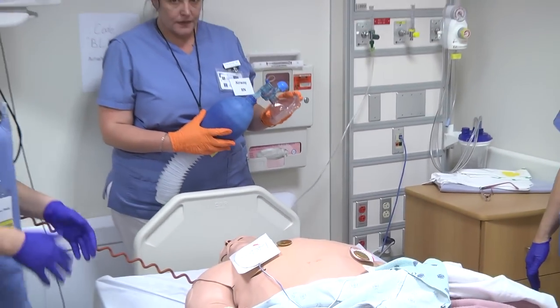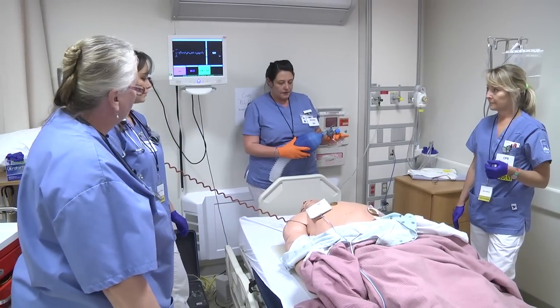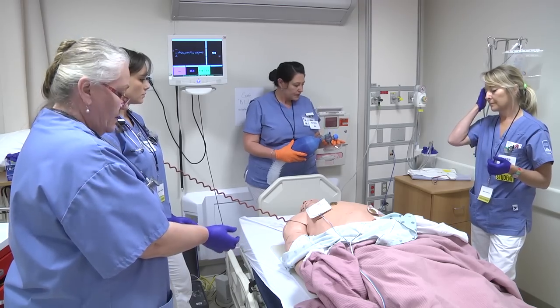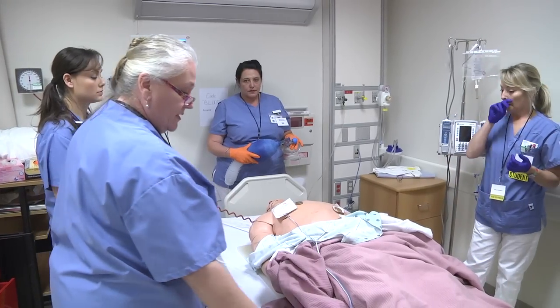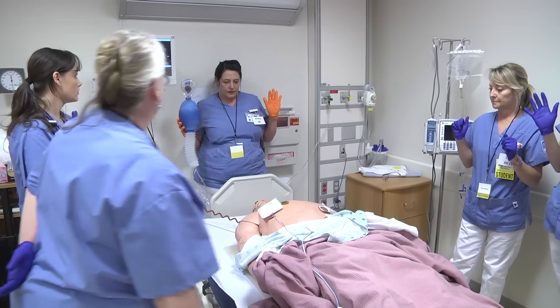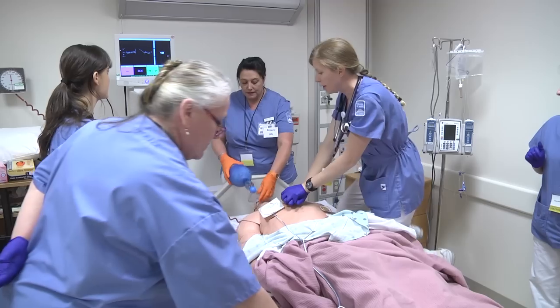Analyzing heart rhythm. Do not touch the patient. Shock advised. Charging. Okay, we're going to stay clear of the patient. Okay, I'm clear. Deliver shock now. You're clear. Press the orange button now. Delivering shock. Shock delivered. Paused. Go ahead and resume CPR. Resuming compressions.